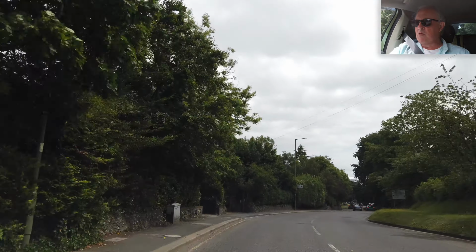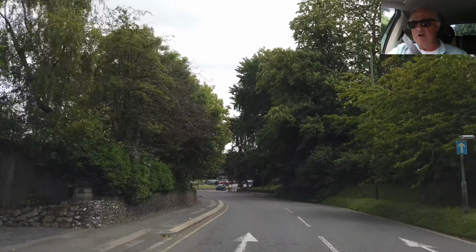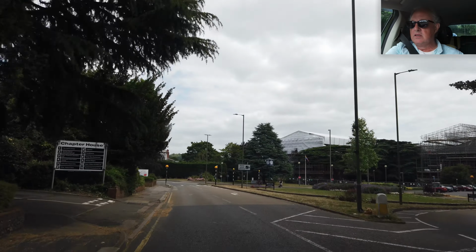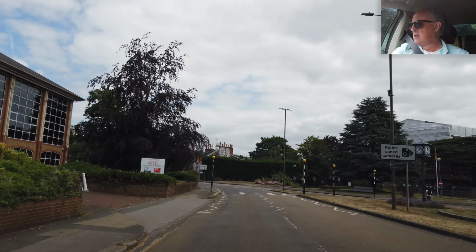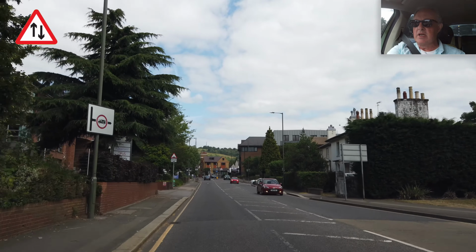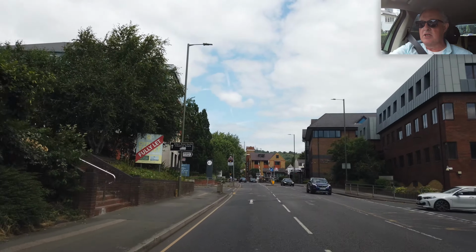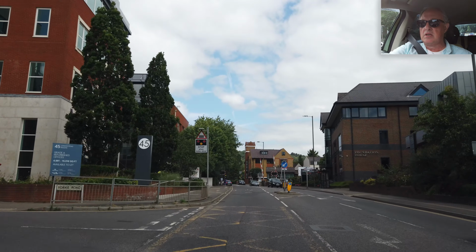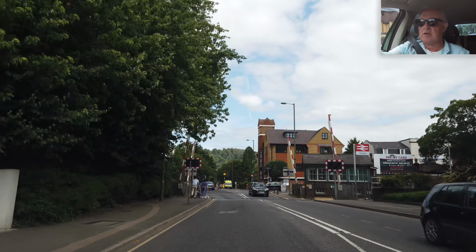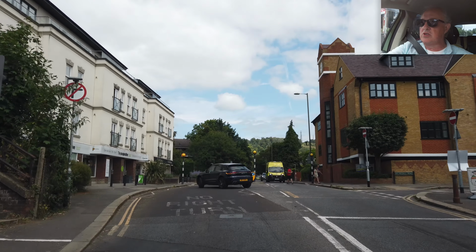I wonder if I'll get one more video into this, maybe Reigate to Dorking, because that's kind of where I'm going. Zebra crossing with no one waiting. Two-way traffic now. Reigate station. I have no idea how I get in there. I want to go in there to stop. Do a right hand turn, there's a car coming out. Old signal box.